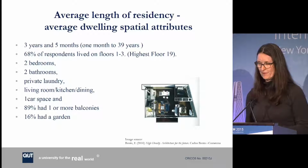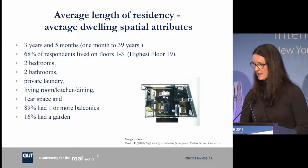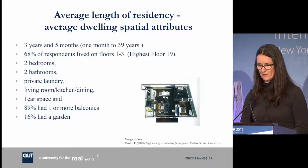The number of renters in the study was higher than the Brisbane area, and the remainder were either owners, evenly split between owners and those paying off a mortgage. The average period of residency in their present dwelling was 3 years and 5 months, while the longest was 39 years and the shortest had only been a month.